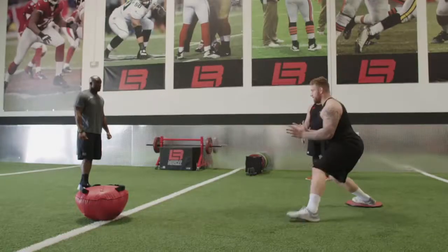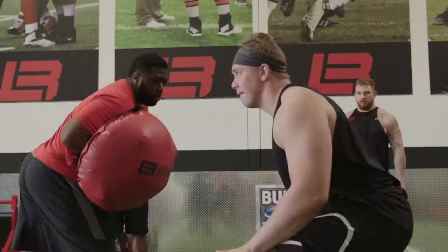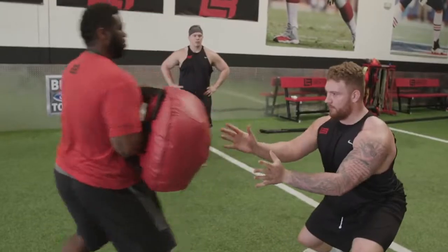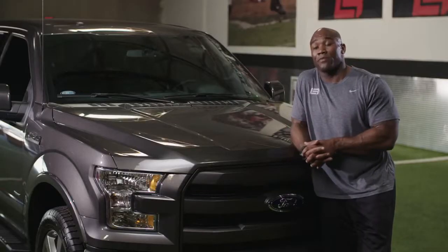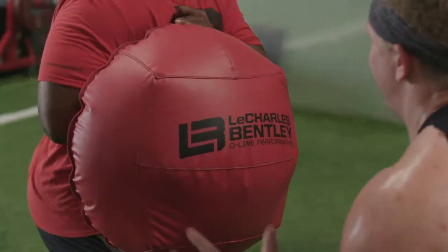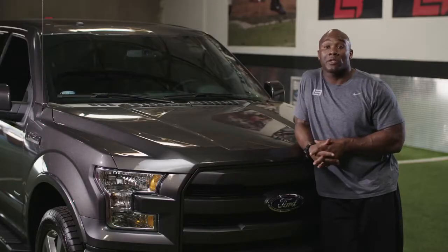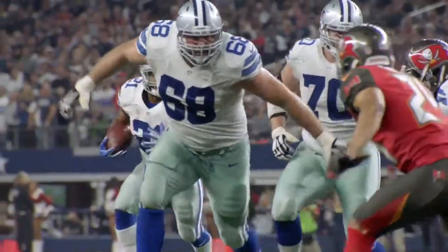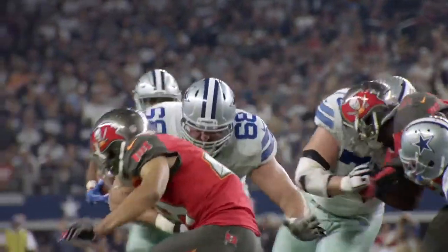But moving massive objects is just one part of the job. Now they must hone their technique, utilizing LaCharles Bentley's patented training tools. Perfect. The products that we do have been very successful. One of the teams that just so happened to be the Built Ford Tough Offensive Line of the Year, Dallas Cowboys. They've been very supportive of our products, so I'm very proud of the elements that we brought to the market.